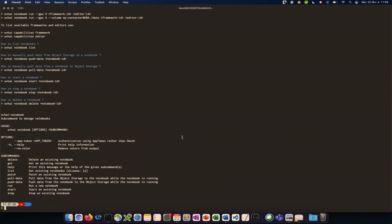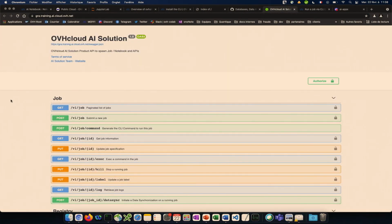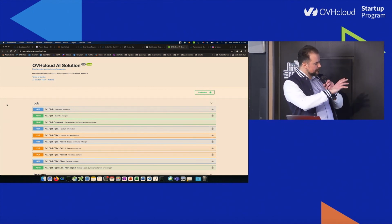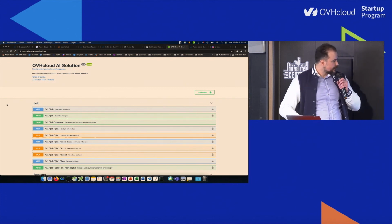Okay. So we also have an API. Let me show you that. All the solutions can be addressed through this API. Actually, we have a startup, Ash Factory, that totally rebuilt a platform on top of our solutions, AI Training and AI Notebook, and they built a solution through this API. The guys did tremendous work with that.